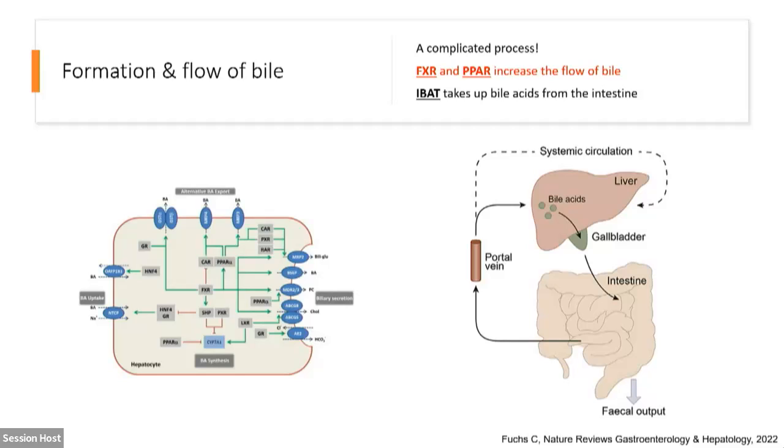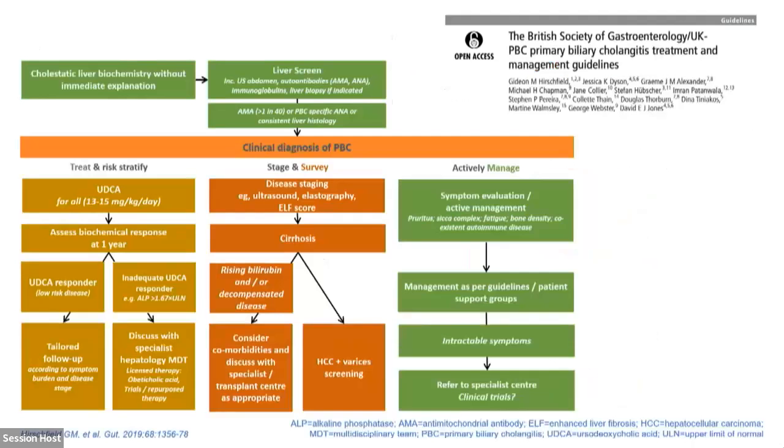Okay, so just three molecules to remember for the next 20 minutes. FXR and PPAR, which reduce the synthesis of bile acids but increase bile flow, and IBAT, the ileal bile acid transporter, which is part of this enterohepatic circulation of bile. And that's as much biology as we need to know, but it will be relevant.